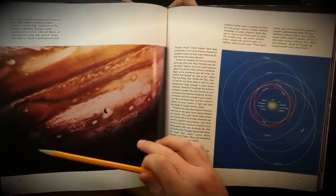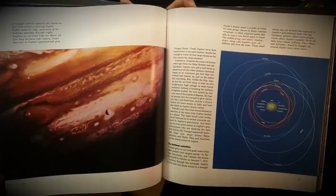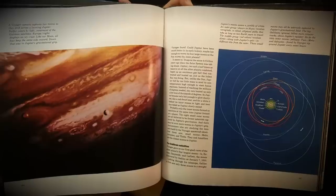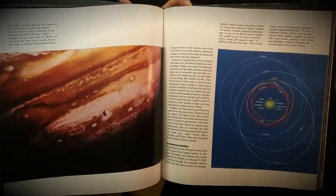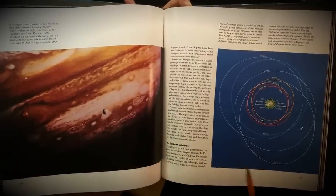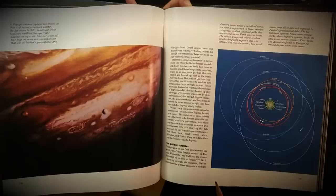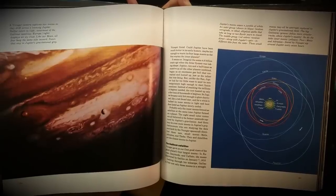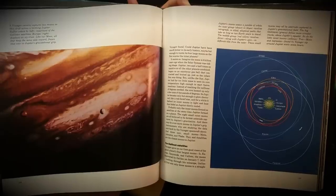Here we have a really, really low resolution picture, but still, this is a man-made spacecraft so close it can take a picture and have it fill up the entire field of vision. That's terrifyingly beautiful. A Voyager camera captures two moons as they drift across a looming Jupiter. Sulfur colors Io, innermost of the Galilean satellites, and Europa displays an icy crust. Like our moon, all four keep the same side inward, frozen that way in Jupiter's gravitational grip.